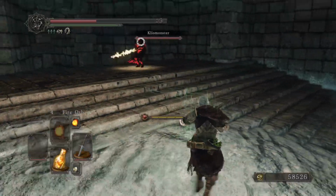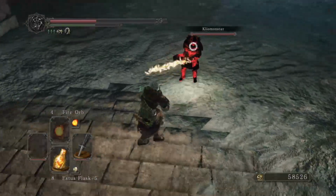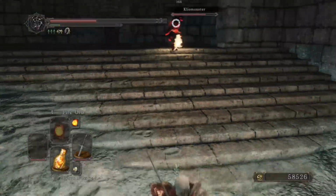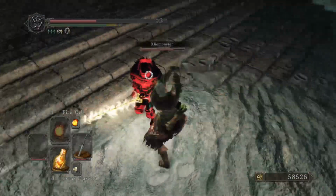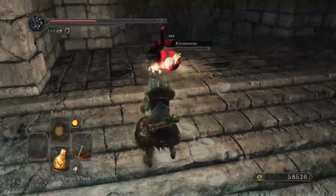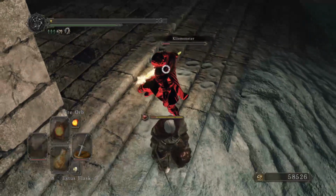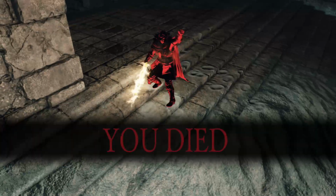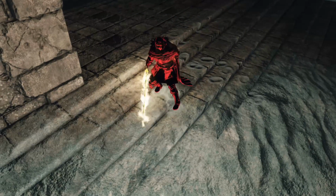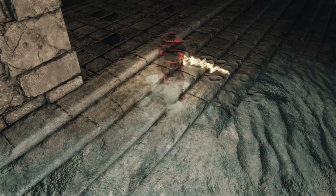Yep, that's fair. Just a little poking. Seems to have an incredible amount of health. There we go. Ah, he got me. Well, fair enough. Bye! I have no idea where that's going to respawn me, which is a bit of a shame. Not really the time for that, but okay. I'll make my way back down here to get the smelter wedges.